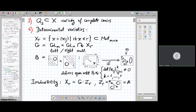And the whole determinantal variety is a G-span for this Z sub R, because any matrix of rank at most R can be put to this form by multiplication with degenerate matrices on the left and on the right. This is a classical matrix algebra, which, I hope, is clear for you. So this is yet another example of a spherical variety.